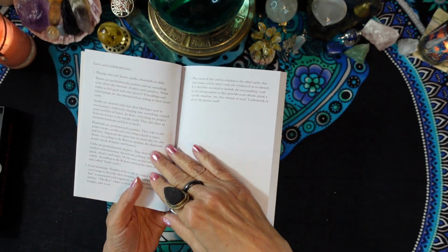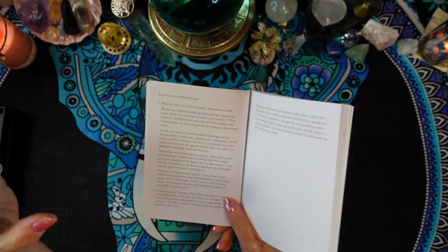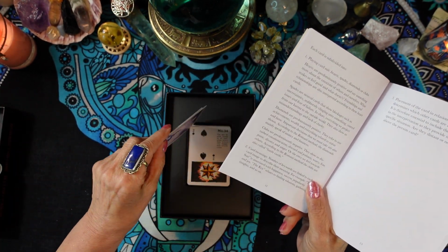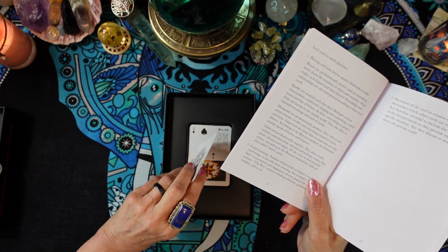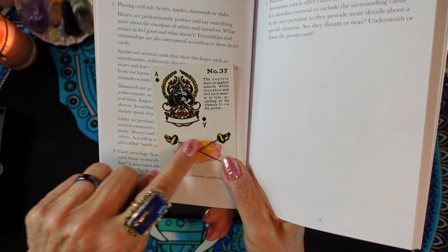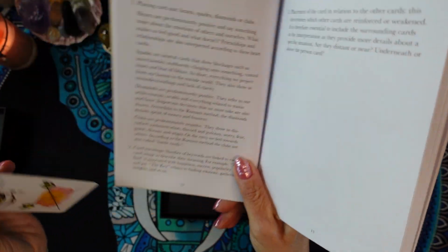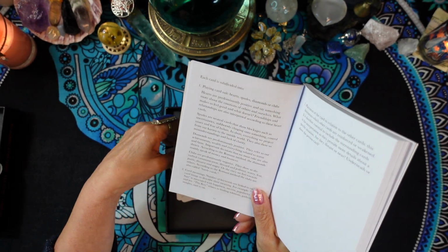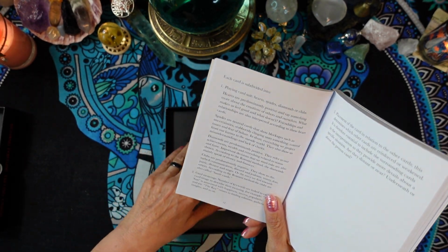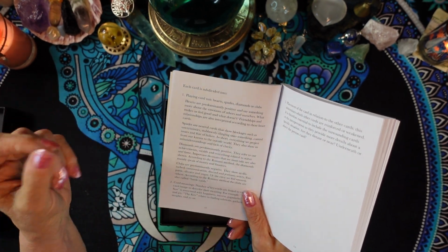Then it talks about card layouts, and each card has a playing card insert. So let's see if I can show you. So for example, and I'll show you all the cards individually, but this is the playing card insert right here. And this one happens to be the Ace of Spades. It says the playing card suits hearts, spades, diamond, or clubs. And it talks about what significance each of those suits has.